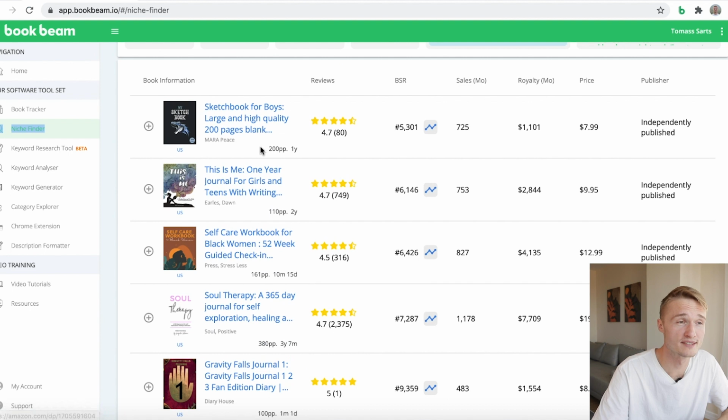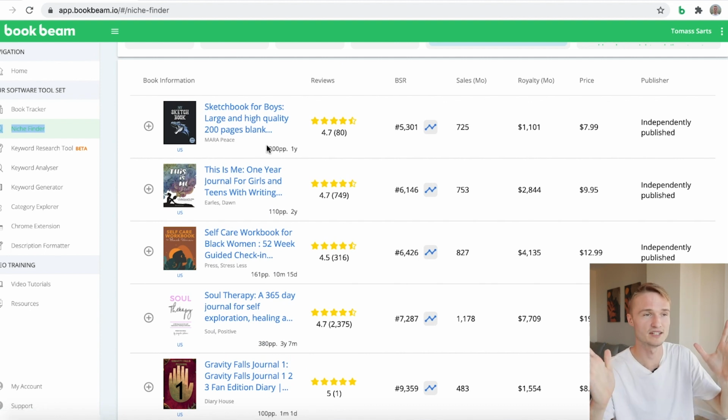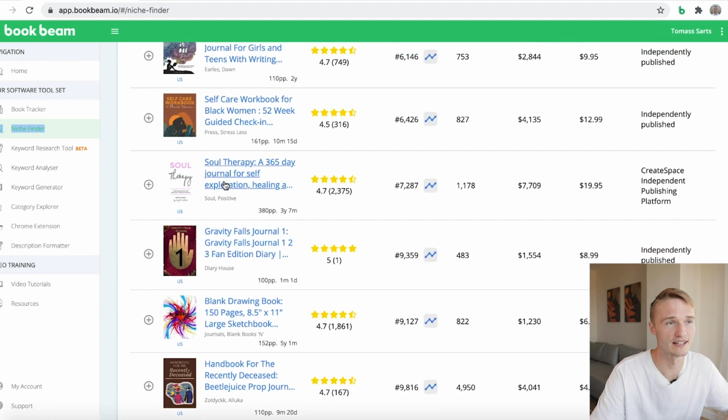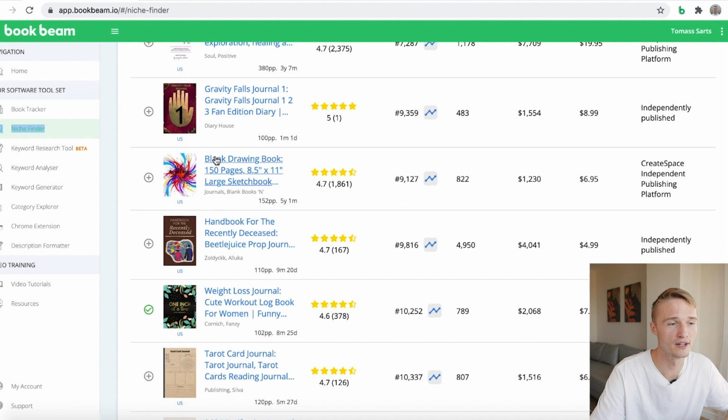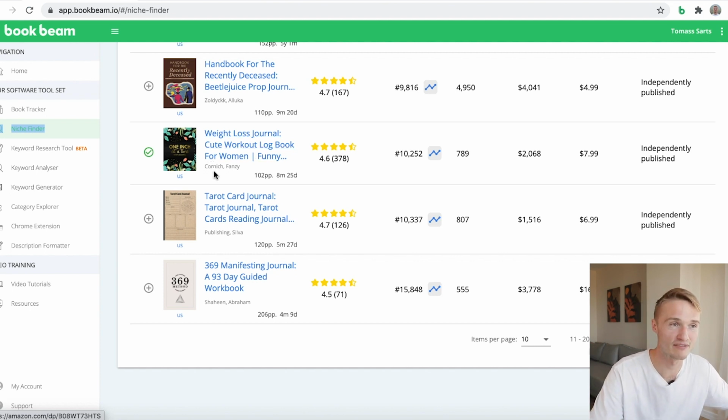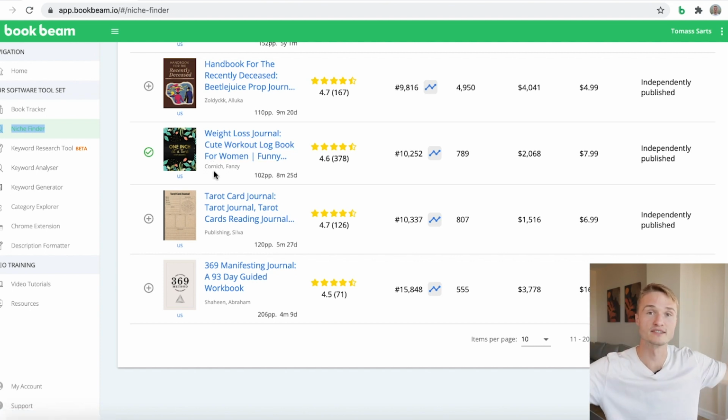Sketchbook for boys. So sketchbooks are generally a massive niche, and if you do it for boys, that's a bit more narrowed down. I still think that's going to be too competitive and too broad. Generally speaking, there are always exceptions to this, but broader generally just means more competitive. If the niche is not super new, if it's been around for a while, then broader just means more competitive, but also means access to a bigger market.